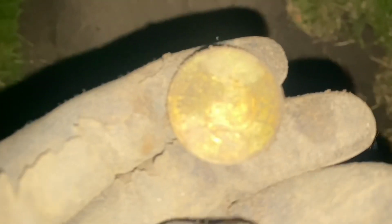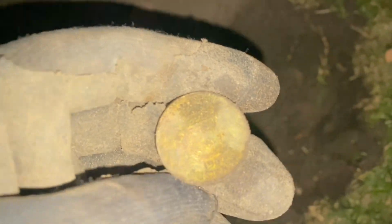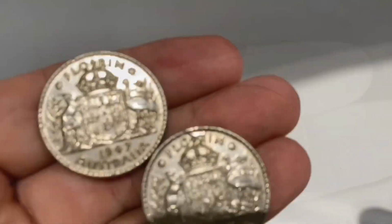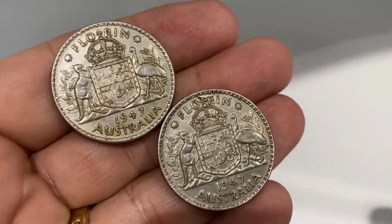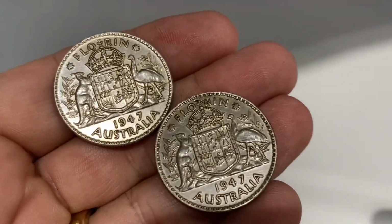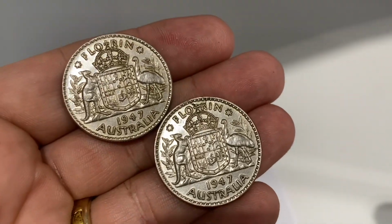Well guys, just dug this straight out the ground. We got ourselves a florin, I think. Yep, looks like a florin. We'll get a better look at it later guys, and that is an awesome find out of the ground. Well guys, make that florin number 2. Awesome stuff. Keep going, see if we can get another one. Hey guys, well there we go, we cleaned up and didn't do it with CLR this time, so not quite as shiny, but definitely look really nice. 1947's, 2 florins, awesome find. We'll keep going back and try again.